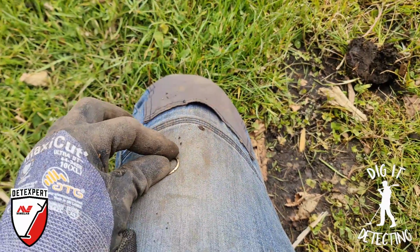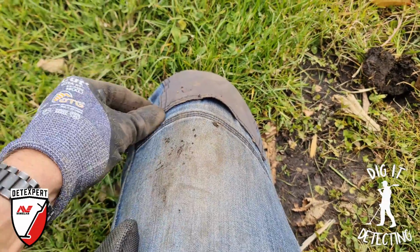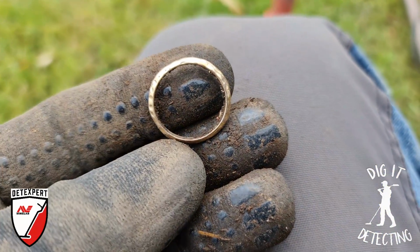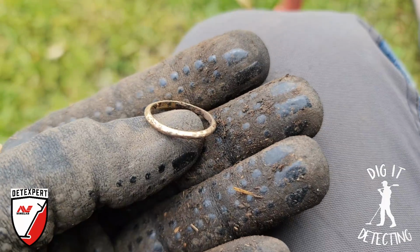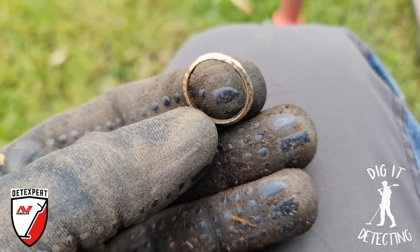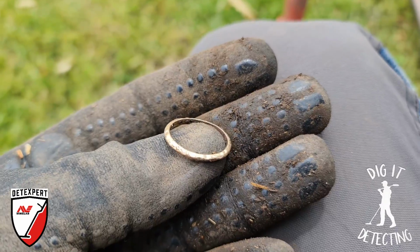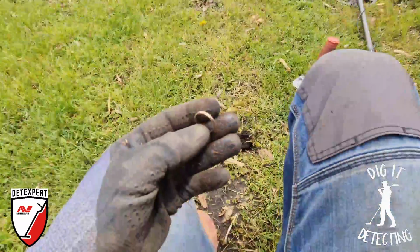Let's give him a bit of a clean up. Let's see if what we're looking at is actually gold. I'm pretty certain it is. That is just awesome. We just need to find silver now. We found an old merchant token, and now a gold ring before we've even found silver. There you go, that is gold, 100%. I can't see a hallmark just yet. However, that is not a junk ring anyway. So awesome stuff. A nice little gold ring as we make our way through the morning, make our way through all the trash too.